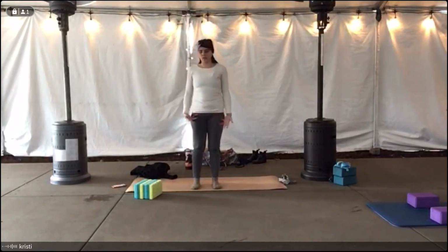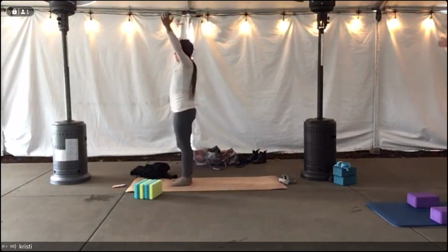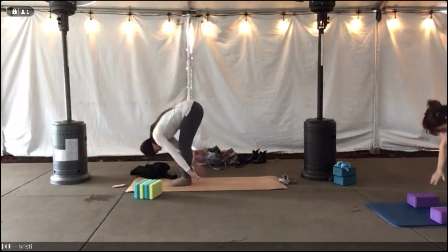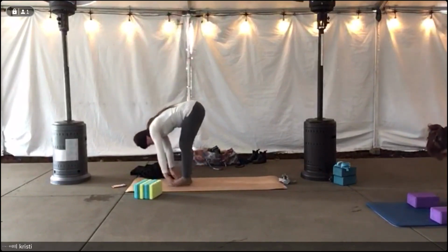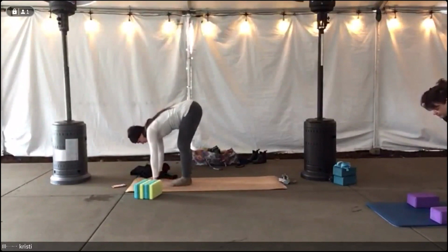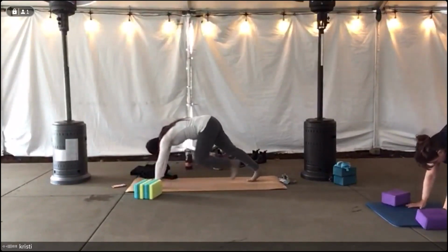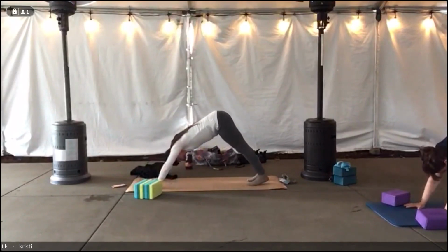Good, then inhale, arms up overhead, exhale, fold forward, inhale, halfway lift, plant your hands, and then you're going to walk your feet back to downward facing dog. Now from downward facing dog, play around a little. See if you can find dolphin pose.